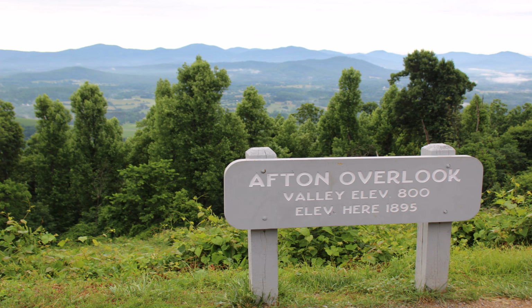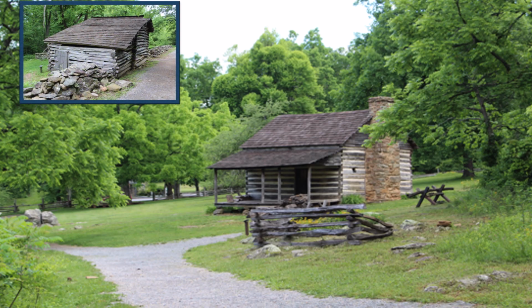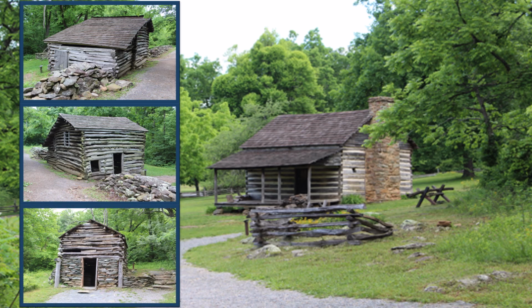Now, let's explore some of the highlights of the parkway with a couple stops adjacent to the route. Near the Afton Overlook at the parkway's northern end is the Humpback Mountain Farm Visitor Center. This site shows what a mountain farm would have looked like in the late 19th century, with a log cabin, pig pen, barn, and other buildings. These buildings are authentic structures that have been relocated to this site from the surrounding area.